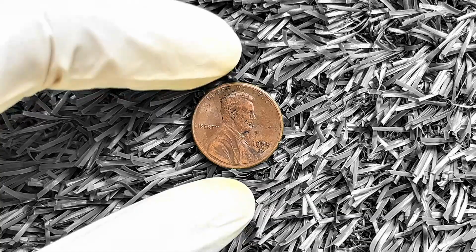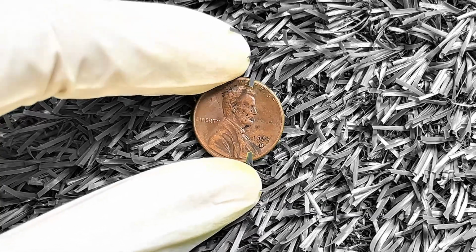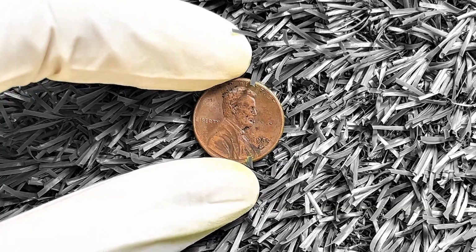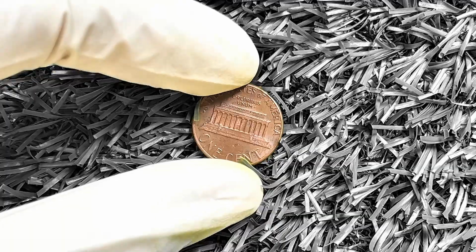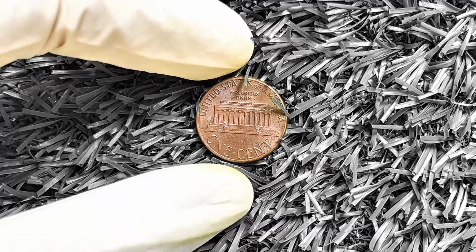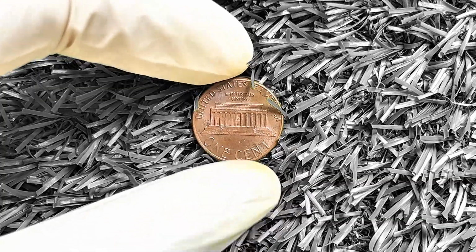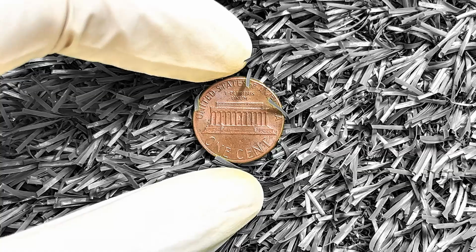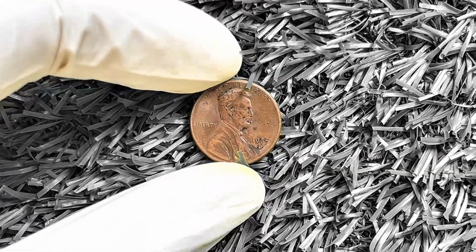But what if I told you that this seemingly insignificant coin could be worth up to $980,000? That's right, almost $1 million, just for a penny. Now, before you think it's some sort of crazy gimmick, stay with me. In the next 10 minutes, I'm going to show you how this penny could change your life. And yes, it's real. But, it's not going to be easy.